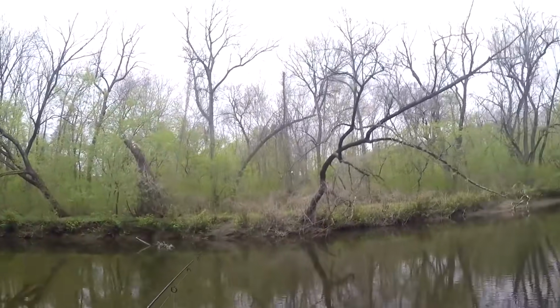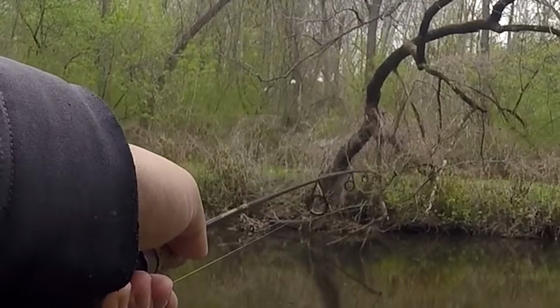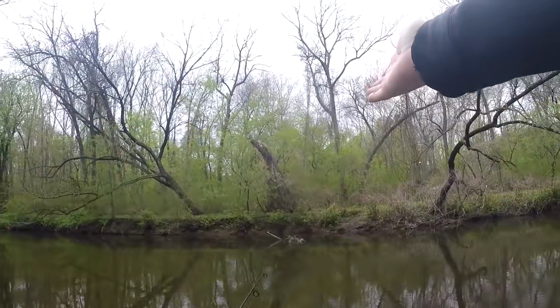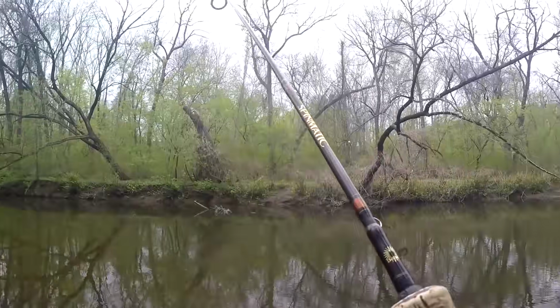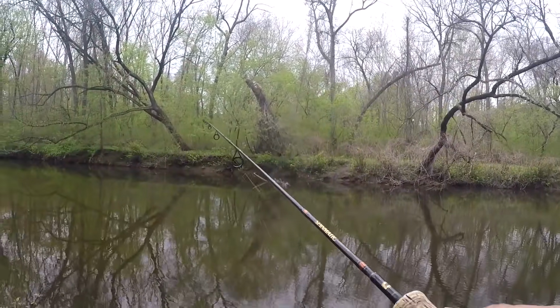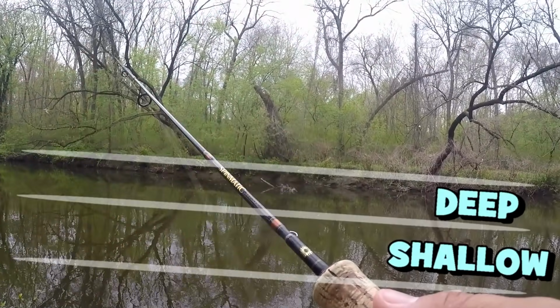If you look at this tree on the right side over here alone, you already see so many floats, and in the far distance, there is actually an inline spinner. So you have the current that is a little bit deeper on the other side. As far as you're able to cast all the way over there, chances are you would hit some trout. The shallow side is, in this case, my side.